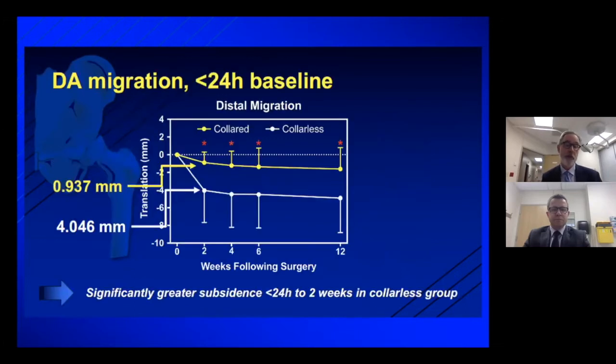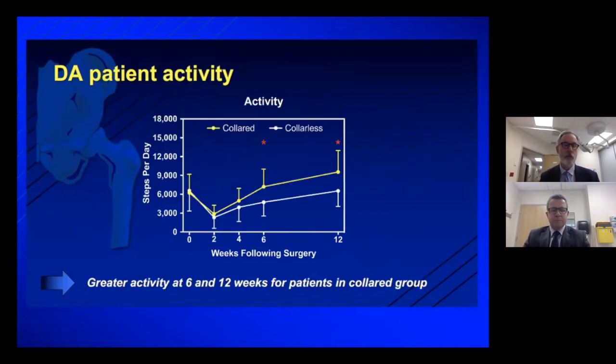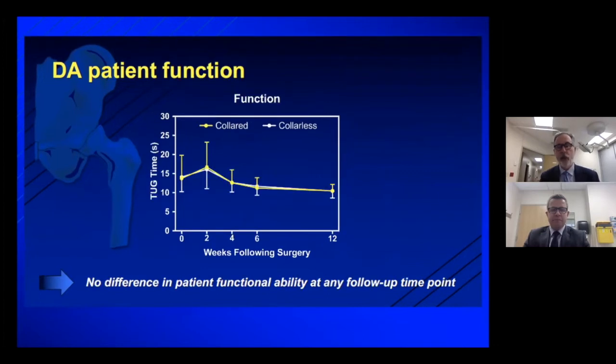And what they found was interesting enough that there was a difference between these two stem designs, where the collared stem actually moved a lot less initially in the first couple of weeks following surgery. But after 2 weeks, there was really no difference between these two stem designs. And they also showed that in terms of activity, there was a little bit higher activity level in the collared stem, which may relate to the fact that their stems were moving a little less in the very early postoperative period of time. But the overall function was actually similar.